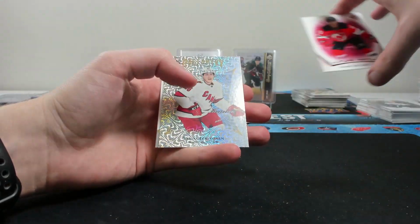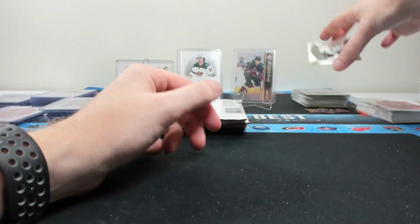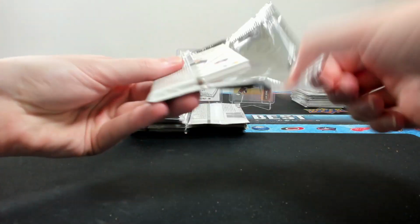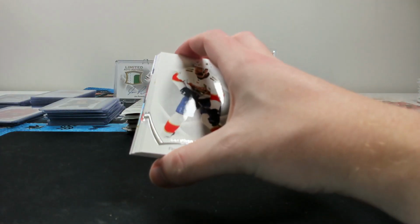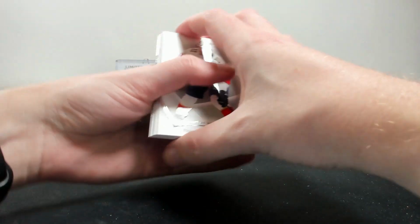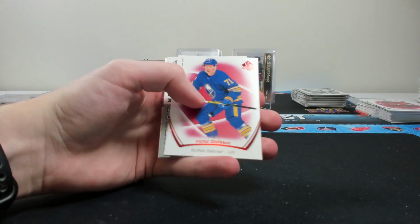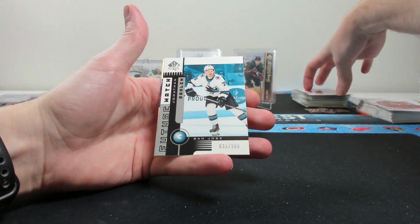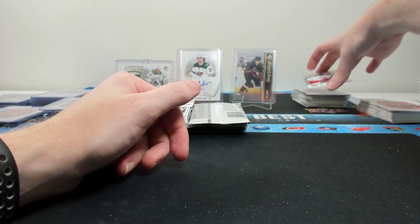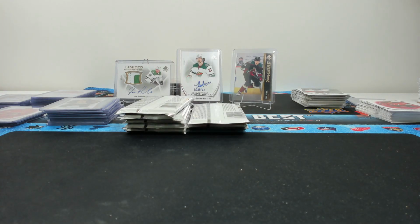Holtz for the Devils on the Future Watch Red, Terravining for the Hurricanes, and Couture for the Sharks. But, yeah. That's sometimes how breaks go, right? Sometimes you get the team that hits everything, and sometimes you get the team that hits nothing. Awesome for the Sabres, and for the Sharks, Dulling on the Retro Future Watch to 900. Chinnikov for the Blue Jackets.